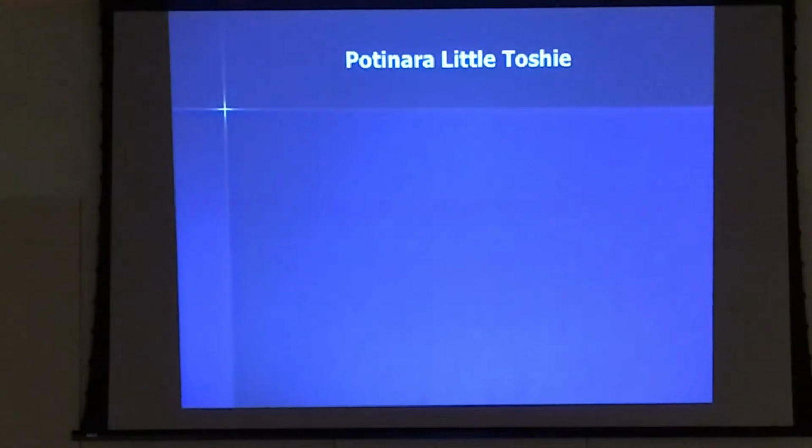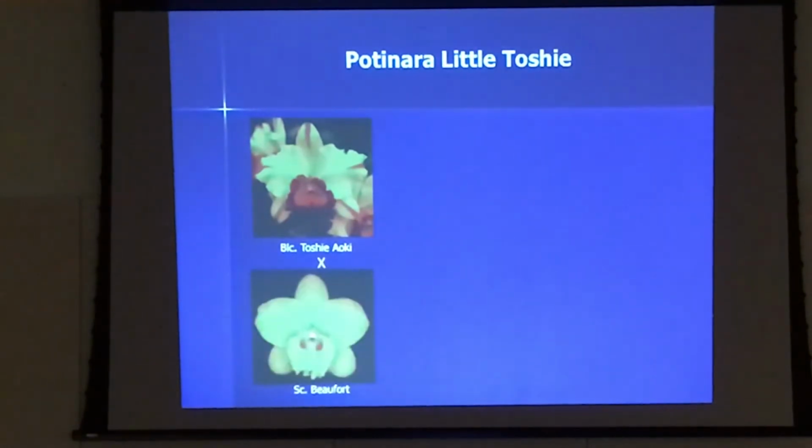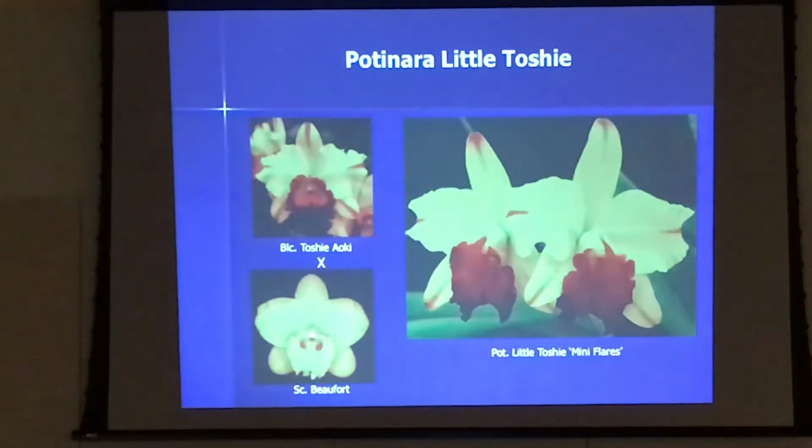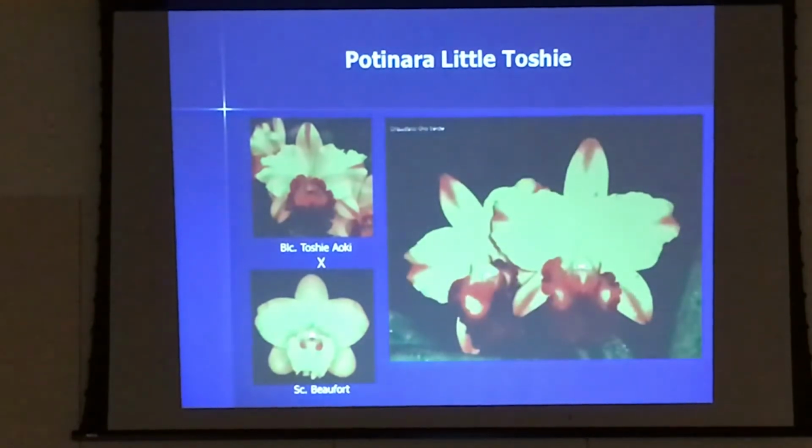Some of you might know one parent of this plant. This is Potinara Little Toshie. The one parent is BLC Toshie, which is a standard size yellow with flares coming out of Hawaii. And they crossed that to Beaufort. And now you can see why they called it Little Toshie, because it's basically a little miniaturized version of the Toshie parent. Here's another one here with the red flares.